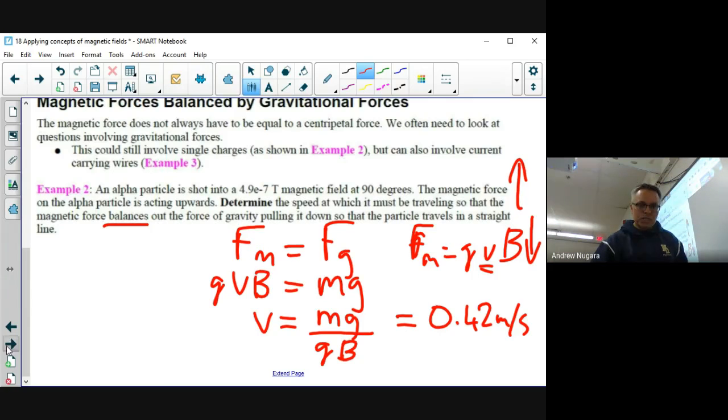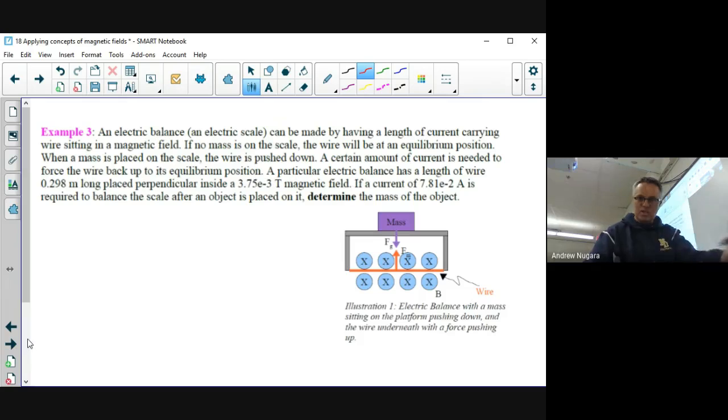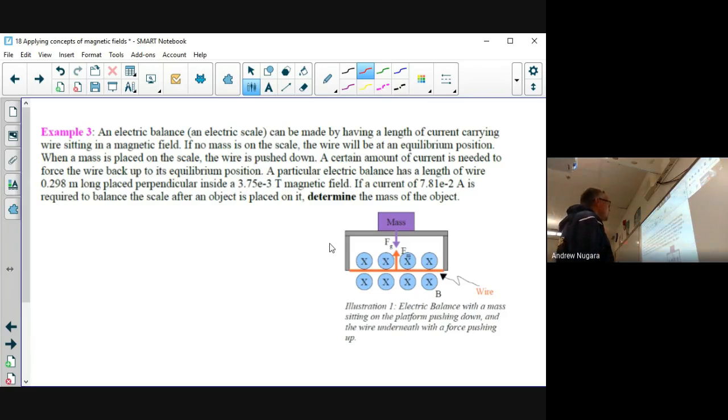Okay, example 3. So these examples, I know some of them will translate to the assignment that you're working on. Hopefully it'll make sense. Example number 3, we've got an electric balance made by having a length of current carrying wire sitting in a magnetic field. If no mass is on the scale, the wire will be in equilibrium position. When the mass is placed on the scale, the wire will be pushed down. A certain amount of current is needed to force the wire back up to its equilibrium position. A particular electric balance has a length of wire.